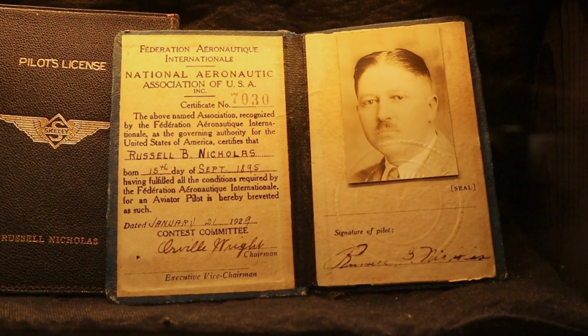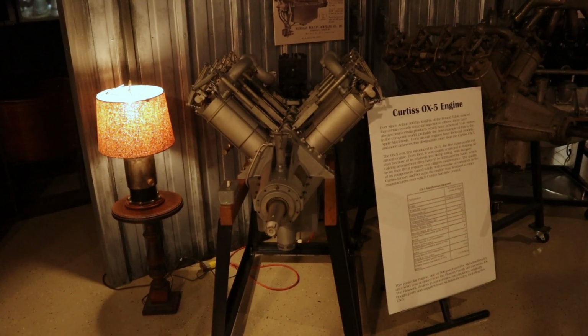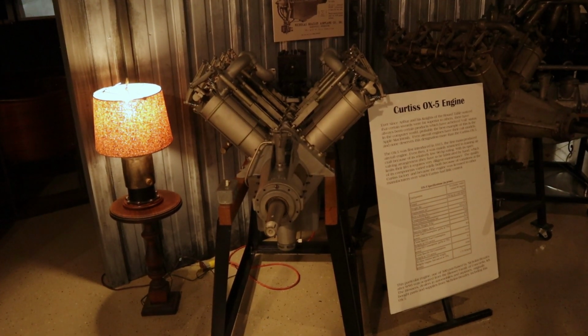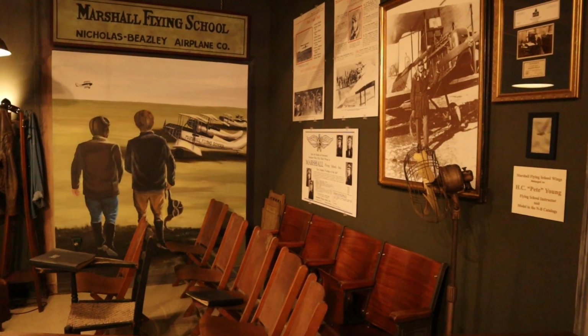Here's a Curtiss OX-5 engine. These are one of the engines that the Nicholas-Beazley Company, how they actually got started. This was one of their top sellers originally.